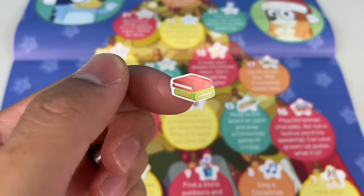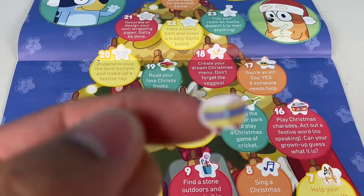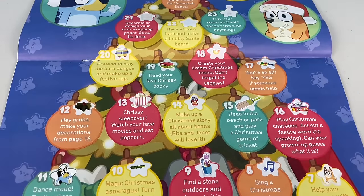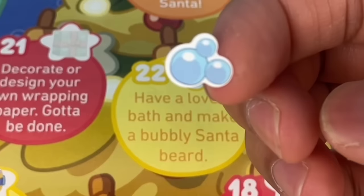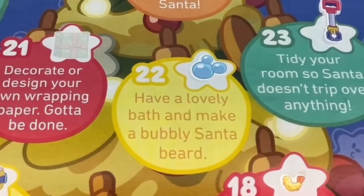Or maybe a night before Christmas? Or a Christmas carol? Day 20, pretend to play the bum bongos and make up a festive rap. Oh, sick. Day 21, decorate or design your own wrapping paper. Gotta be done. Day 22, have a lovely bath and make a bubbly Santa beard. Oh, I did that today. I also made a lovely moustache.